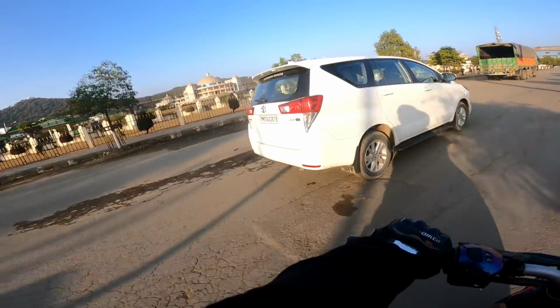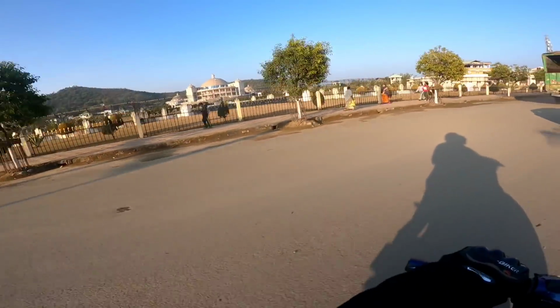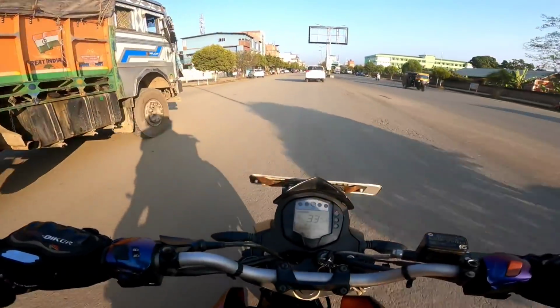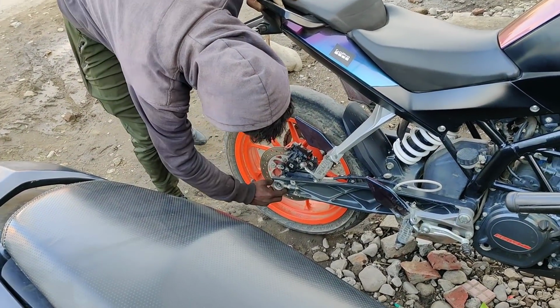Manipur Assembly Hall. It looks like a Taj Mahal, the smaller Taj Mahal. But it was not built by Saddam. Oh no, don't hit our bike like that, man.